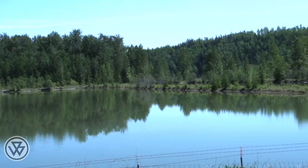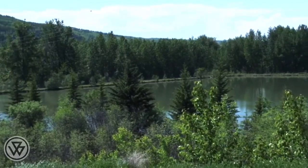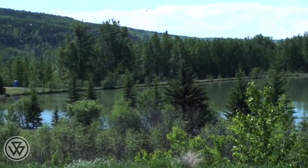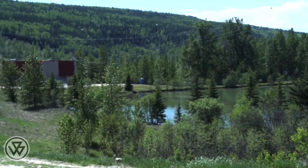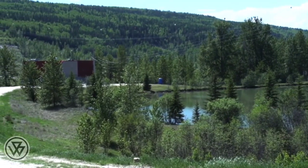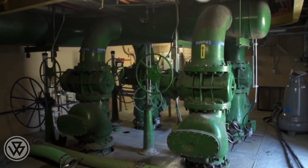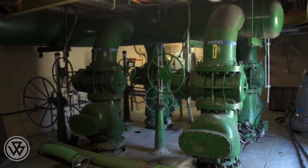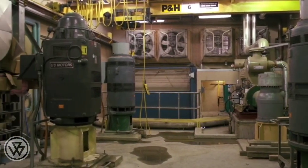These ponds treat the raw water, naturally settling out any heavy dirt particles. The storage ponds provide a 4-day storage of raw water in case the pumps or intakes need to be shut down for a long period of time. After treatment in the storage ponds, the raw water flows back into the pump house. Transfer pumps then take the water to the water treatment plant.